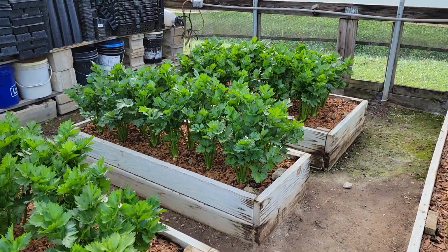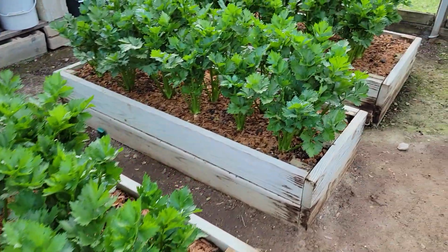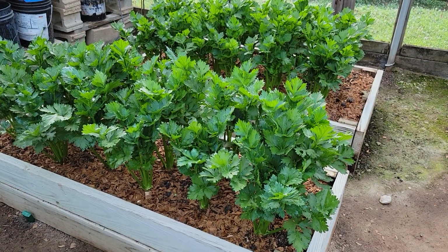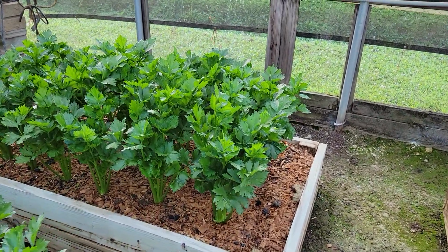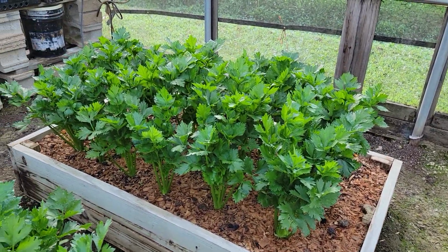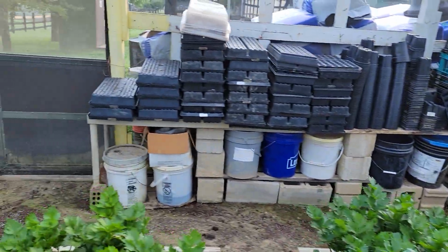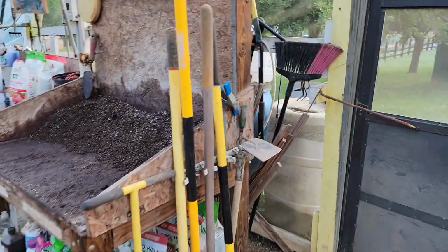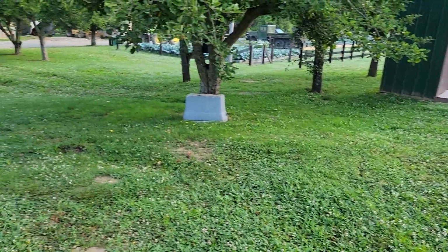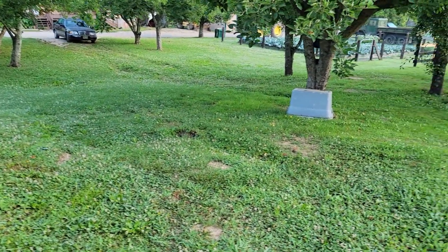Wow. Look at the celery, y'all. Would y'all look at the celery right here? Is that not beautiful? Look at that celery. Wow. All right. Work table. I'm not going to make the video as long today, okay?